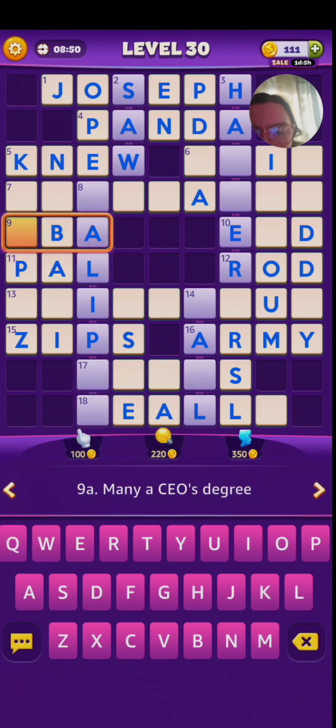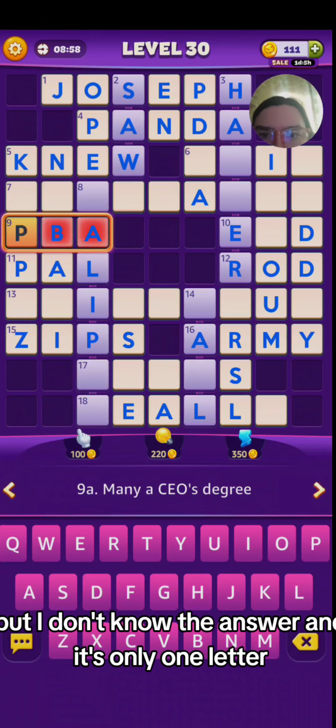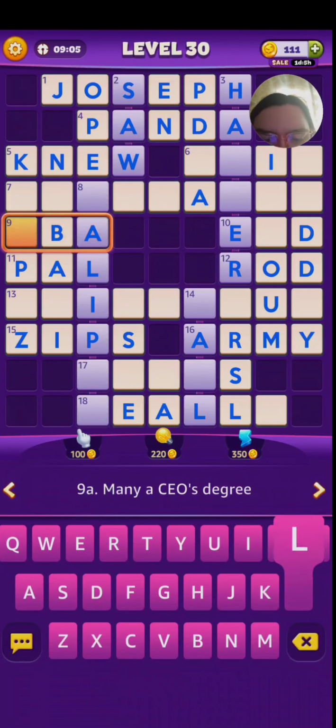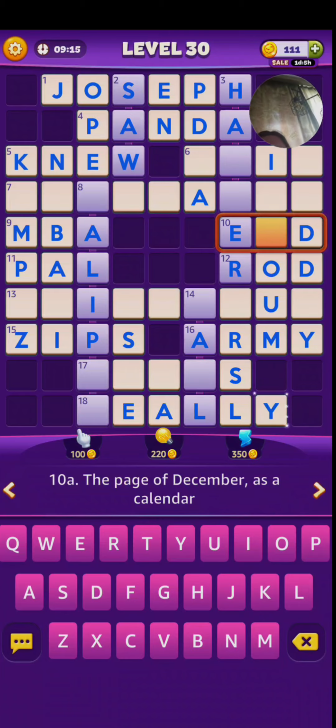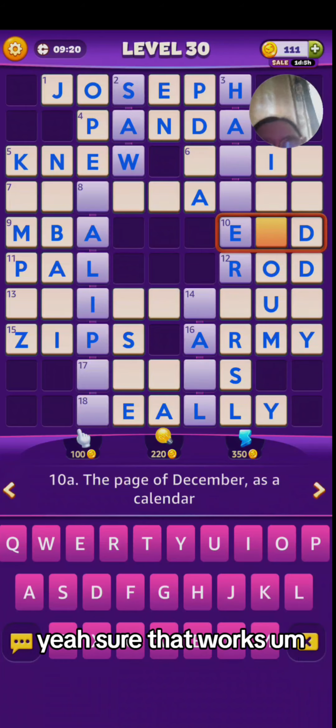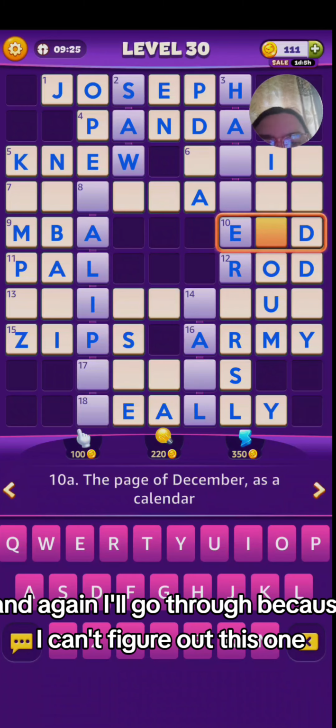No? I know this is kind of like cheating, but I don't know the answer, and it's only one letter, so I'm just gonna go through all of them until it gives me the answer. Oh. Yeah, I don't know anything about business stuff, so yeah, sure, that works. And again, I'll go through because I can't figure out this one.